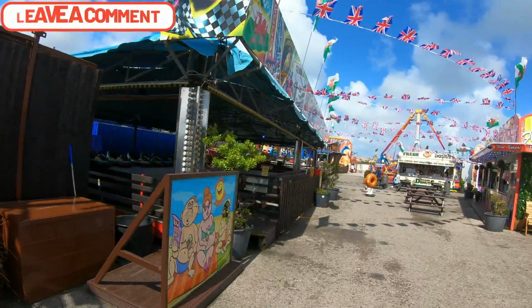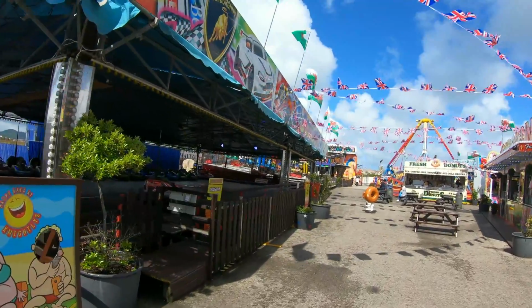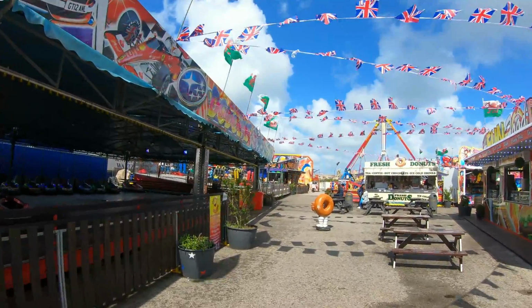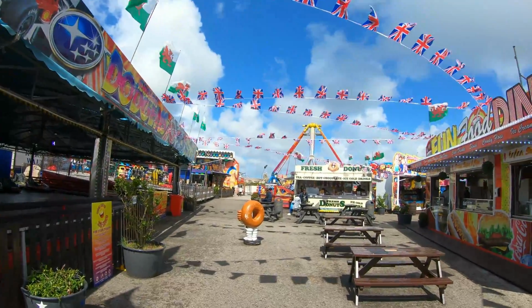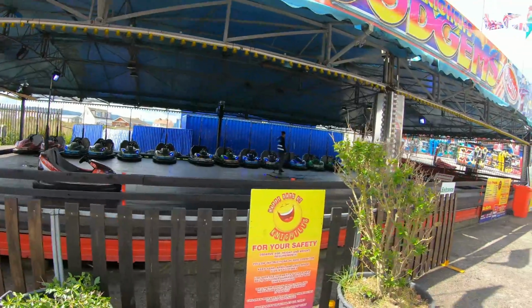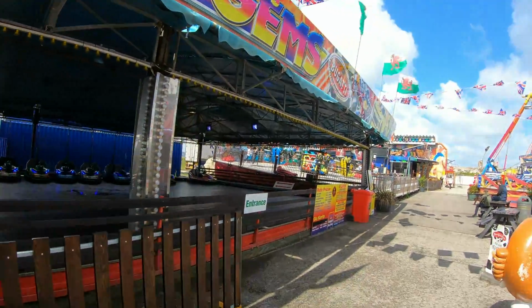So we can see we've got Dodgems here. We've got the Extreme to the right of that. We've got the Extreme Miami. Behind, the Waltzer, the Freak Out, Funhouse, and Sizzler in the middle here. It's quite a lot here. These are quite cool looking cars actually, aren't they? Got some lights on.